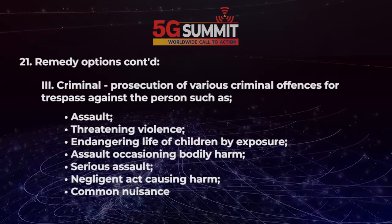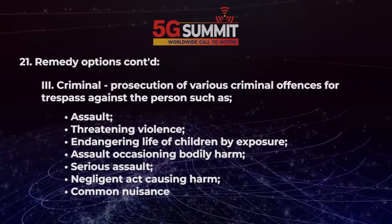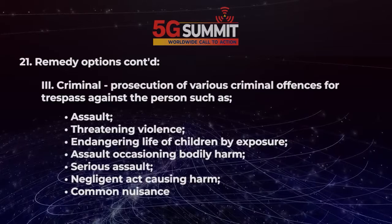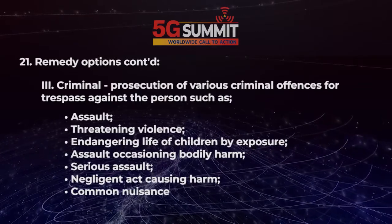Then you can have assault occasioning bodily harm. In this particular case, I'll just read this very quickly. An assault causing any hysterical and nervous condition is an assault occasioning bodily harm. Wow. Okay. That's significant.